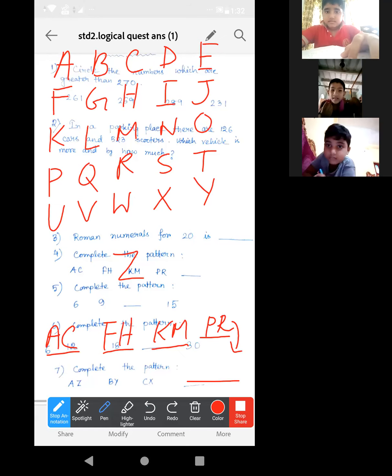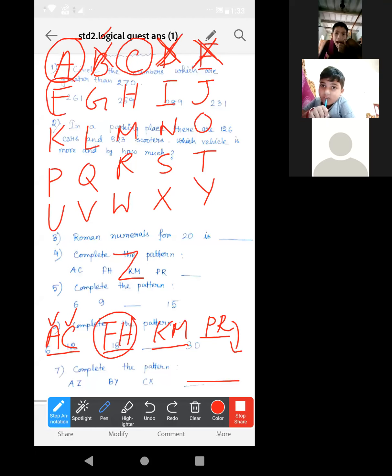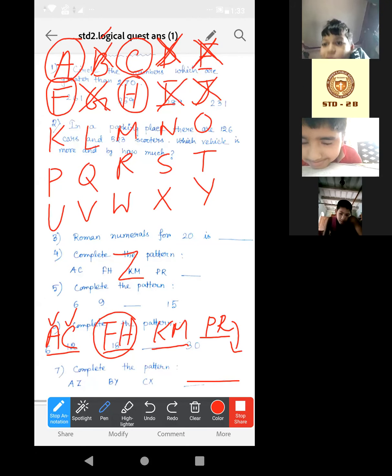Okay, now what to do? Look at this. Achha, first, we have taken A and C. So look, I have circled it. A, C. These are cut. Look, first one place cut. Then after C, two letters cut. Again, look, it is given F, H. So F, we are circling, then H. In between them, only one gap is there. After H, there are two gaps. Yes or no? All of you? Rahat, Arindam, Shogato, Atri, Ektas.